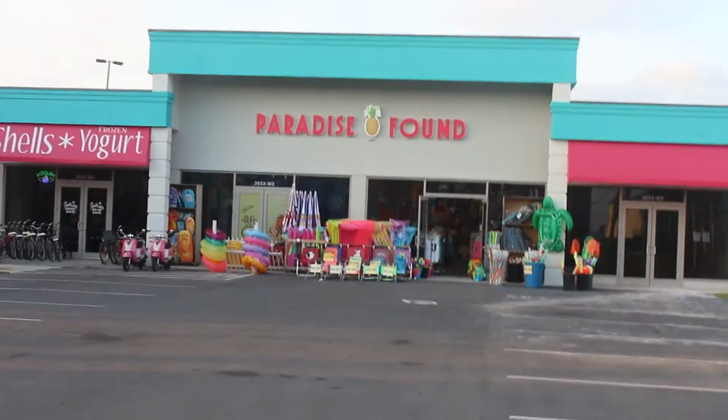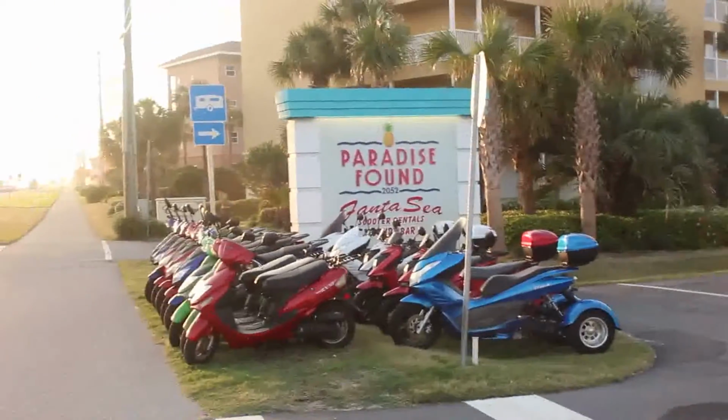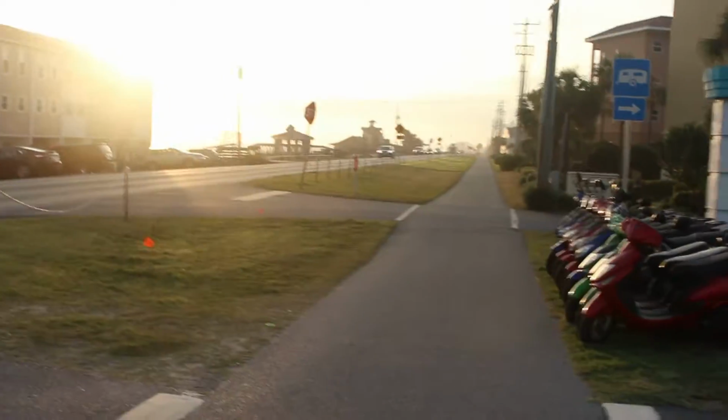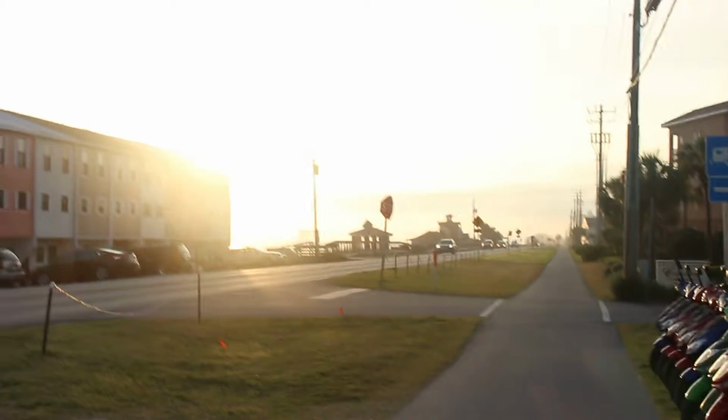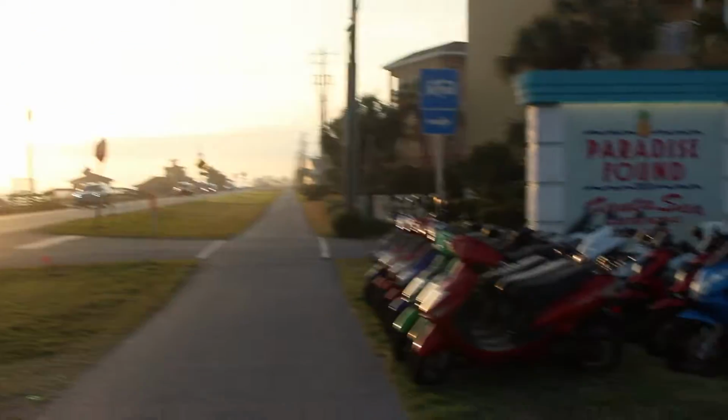This is a test of the Canon SL1 DSLR as it performs during sunset and while on a bike. I have the camera set at 1080p, 30 frames per second.